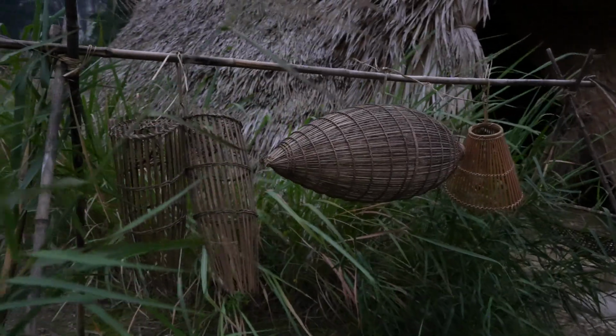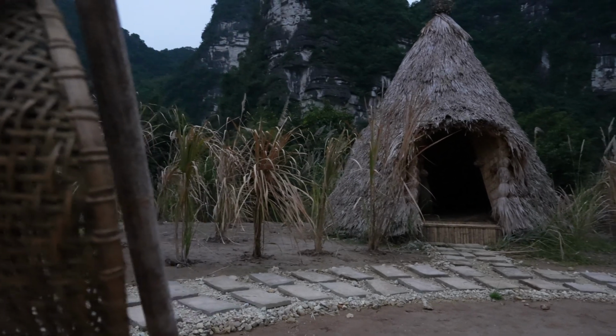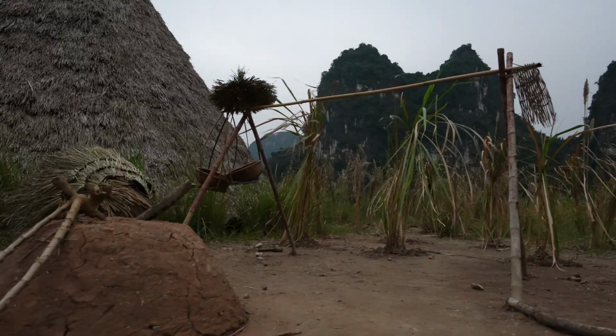Check this out. Ancient Vietnamese village in the middle of these mountains. Fun fact, we thought we were actually going through an ancient Vietnamese village until we did some research. This place is actually left over from the set of King Kong's Skull Island. It was filmed in 2016. Honestly, it was still pretty cool though.